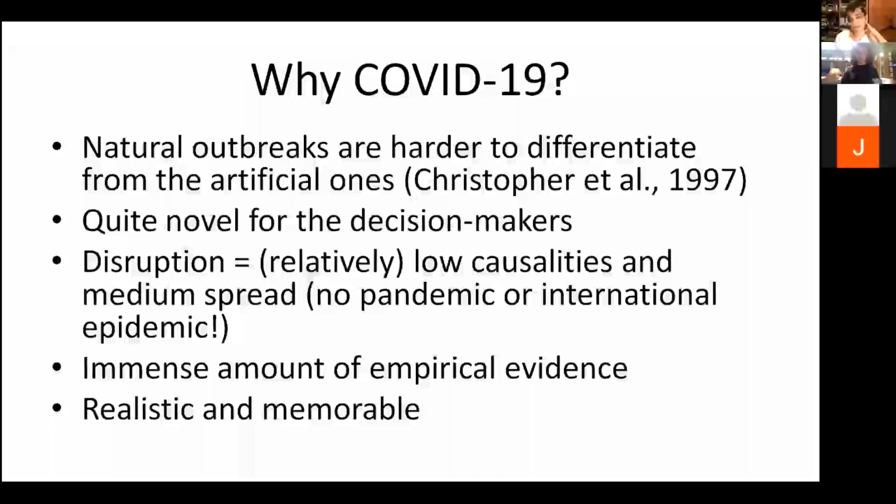It caused disruption and also fits the definition I had in mind of a pathogen that will probably cause low casualties and medium spread. So the states would probably want no pandemics or international epidemics, in order to control the spread of the pathogen that they are using. Also, we have an immense amount of empirical evidence with the COVID-19 pandemic, so it's easier to use. Also, it's realistic and memorable for all of us.